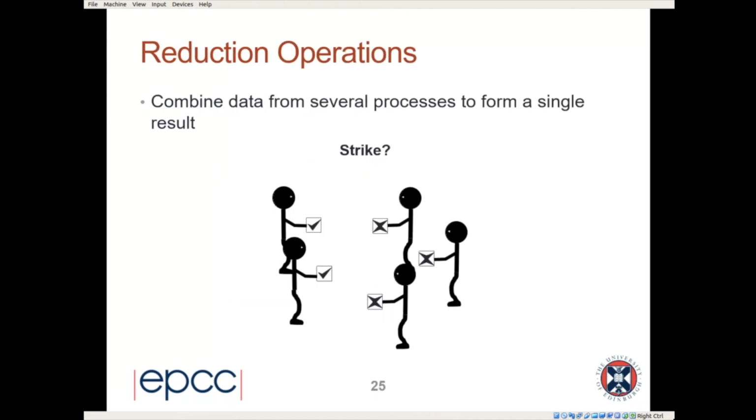However, possibly the most important operation which you do in scientific and technical programming is a reduction operation. Everyone has their own data. Remember, in a parallel program, you have multiple processes all with their own data, but often you want to combine it together. For example, I might want to know what the average age of everybody in this course is. You all have your own age, but there's only one average age. So that's important. In a reduction operation, you all have your own data, but there's one answer.